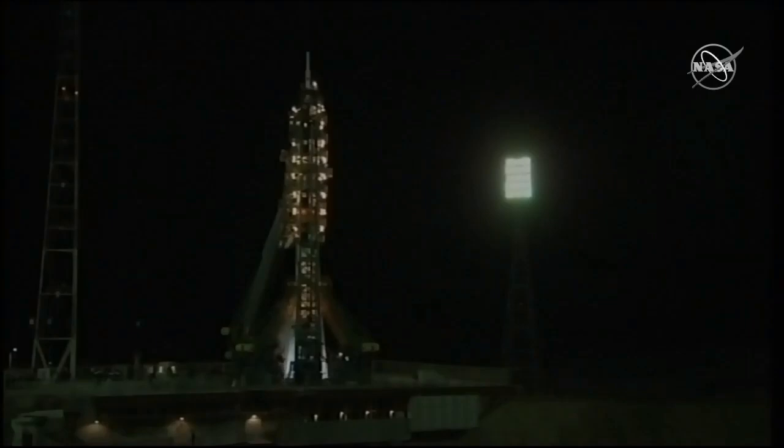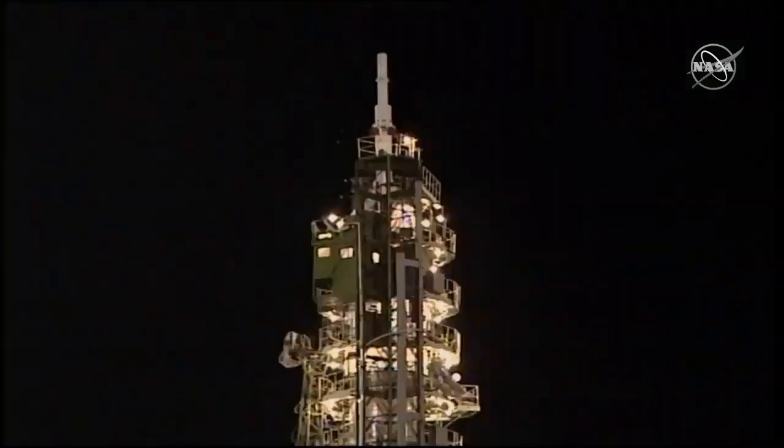The hatch leak check is complete. You're go to proceed with the spacesuits leak checks. Soyuz launch lead. This is Burlak 1. Copy all. In work. We'll proceed with the spacesuits leak check, page 28. Soyuz launch lead, copied.